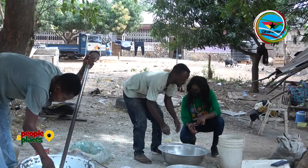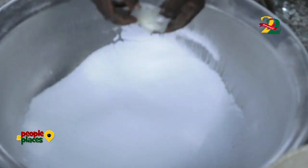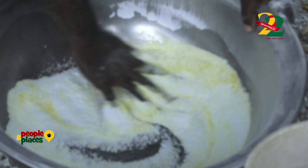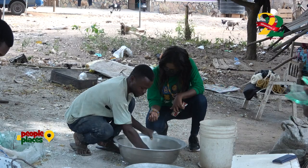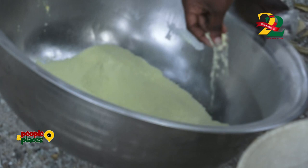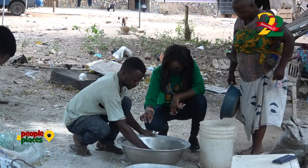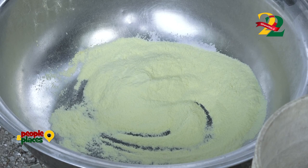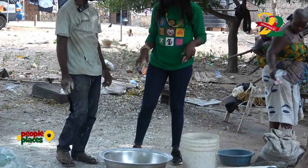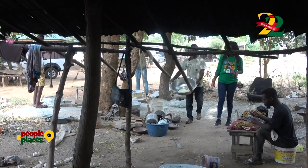Any color you want. So this is yellow. You add it to the smooth powder, then you mix it. Because it's smooth, it won't cut you. It will not cut. After sieving, it will make a powder form. Okay. So you're done with the mixing now. Yes. And we are going to the oven, right?